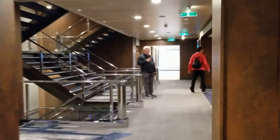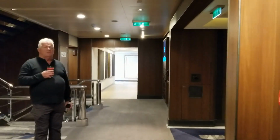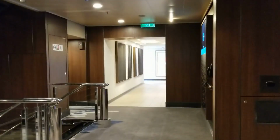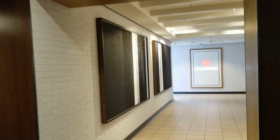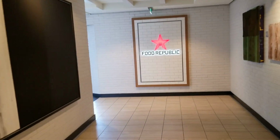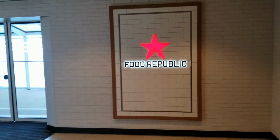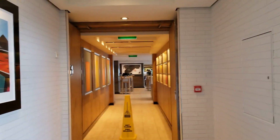I'm not absolutely sure. On the other side is the same thing, but it's a Food Republic over here on this side. Not sure if you can see that. We'll get a little closer so you can see. Welcome to Food Republic. Now, also on this side, there's actually a cigar lounge. Let's go outside real quick, Kenny. That's the Food Republic over there.